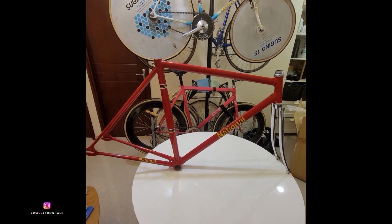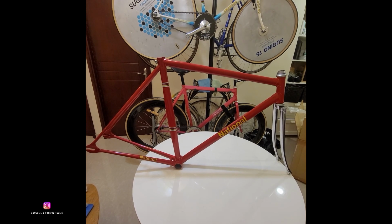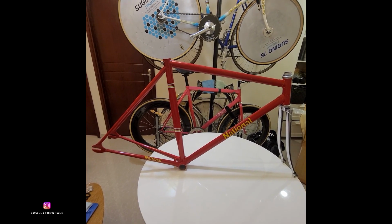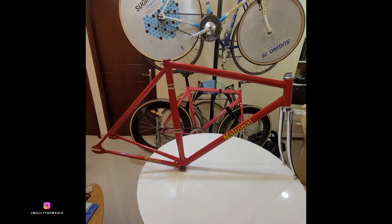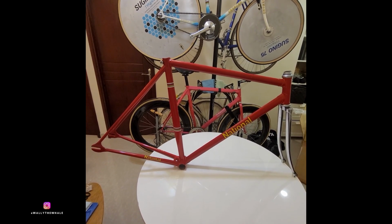Let me know what you think about this frame in the comments. Do you like it? Do you dislike it? Does it intrigue you? Does it bore you? What should I do with this? Should I go Suntour Superbe Pro on all corners? Should I go more modernized with carbon wheels? I don't know. Let me know what you think I should do with this frame.